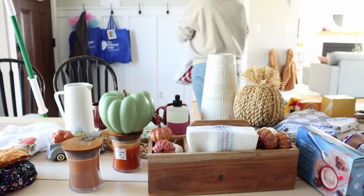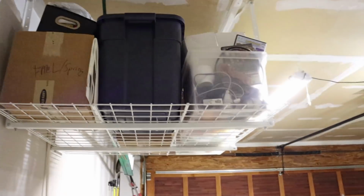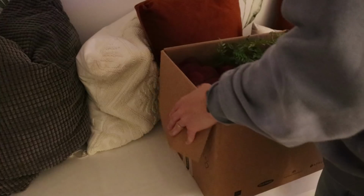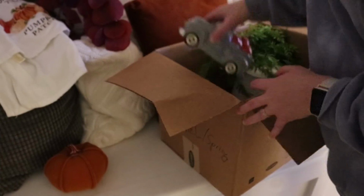What I just got out were all new fall things. This is my fall and spring box, and I decided to get this down the night before and look through what it was I had. Honestly, pretty minimal decor. I've been kind of collecting a little each year, but I don't like my surfaces to be too cluttered, so I tend to keep my decor pretty minimal, and you'll see that as I go around.